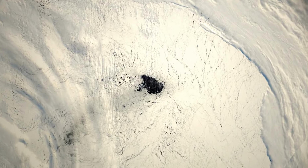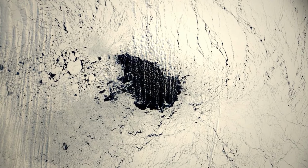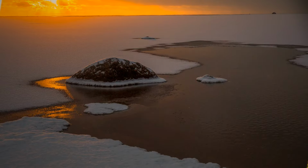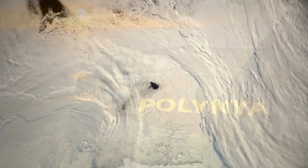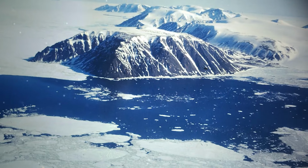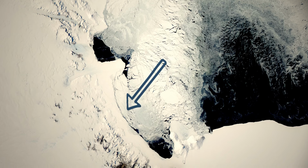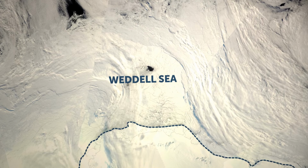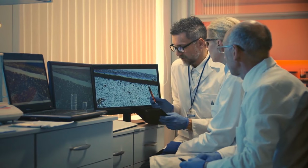A few years ago, scientists were taken aback by a giant hole the size of the Netherlands in one Antarctic lake. For scale, that's more or less the size of Lake Michigan. These holes are called polynyas, and they are a natural phenomenon in the continent. However, this one is the biggest scientists have ever seen since the 1970s. So you'll understand, polynyas are massive holes in a sea of ice. Most of them occur along the continent's coast, but this new one was found in the Weddell Sea, much farther from the shore. Scientists are still trying to understand how that happened and what its implications are for the climate in the region.